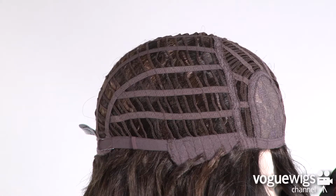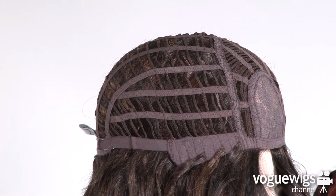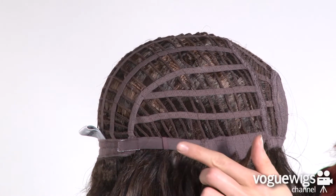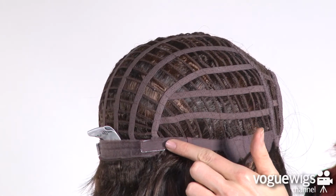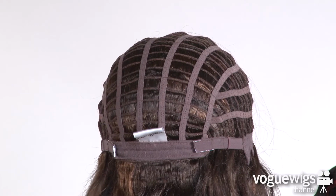And this cap is open wefted along the sides and back, which allows air to come through, making this cap extremely lightweight and comfortable for every day. Around the back of the nape, you'll notice two adjustable Velcro straps, which can be loosened or tightened up to a half an inch, so you'll get a secure fit every time.